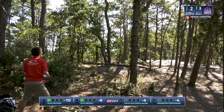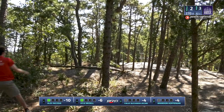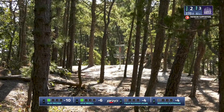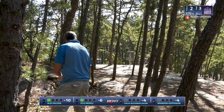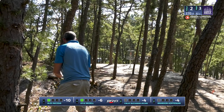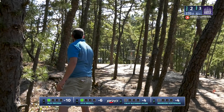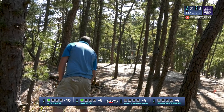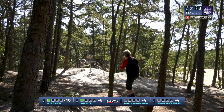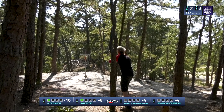Finley's eyeing this one up. Who knows what kind of line he can find. And it was really pretty much just a layup from there for Finlay. Looks like Alex still has his foot on the gas pedal here. Oh boy, great effort. Just a couple inches outside of his target.